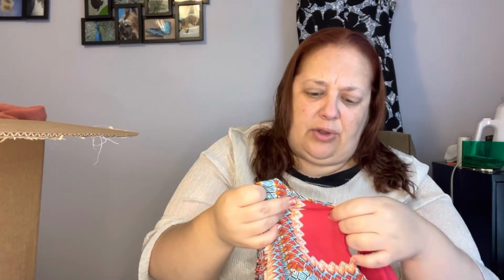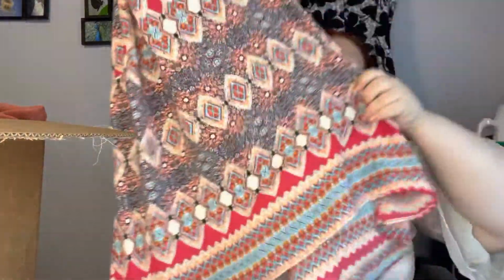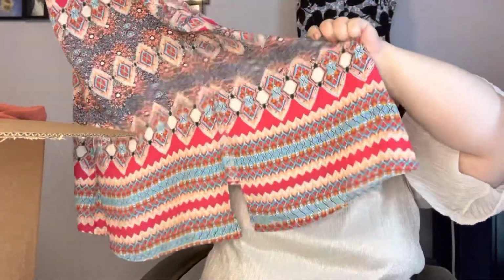This is Rose and Olive, size 1X. And it's a really cute little boho tunic tank top. It actually has a little slit in the back. So comfy, flowy, great for summer. This is, I forget. Oh, this is just Shein.